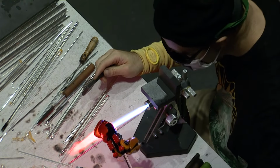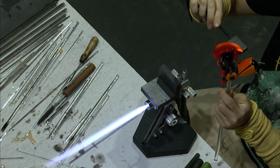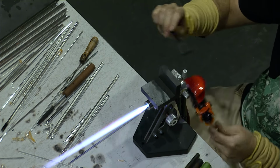So that's what you see Adam sort of working on here. He got another one of those panels attached, and he's just sort of rounding it out over the shoulder area here.